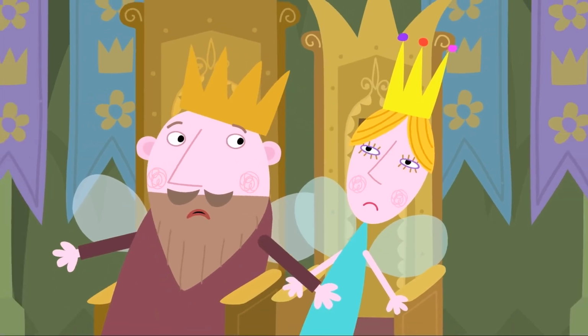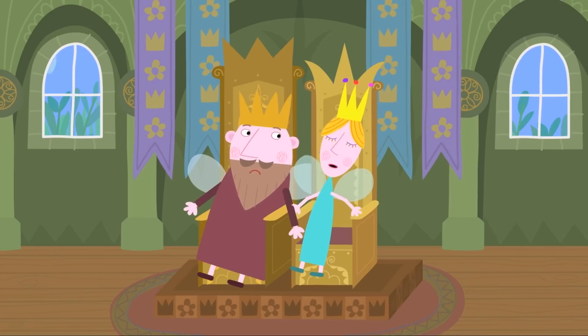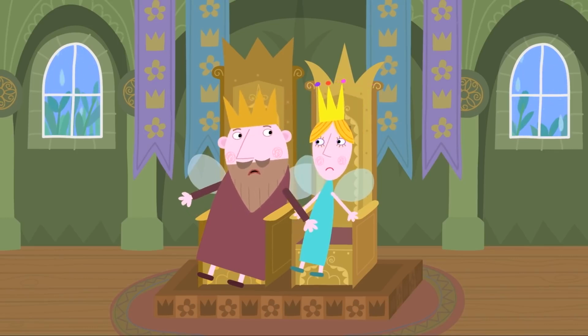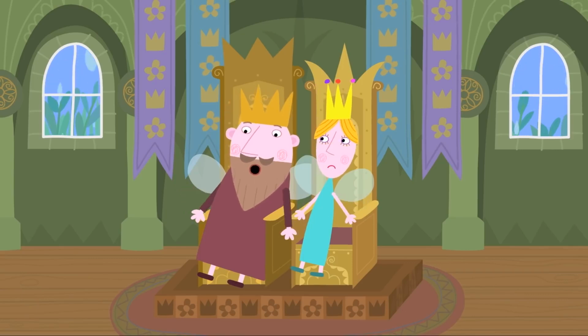Oh, that was the most uncomfortable night ever. Oh, how long is Gaston going to stay with us? I did say he could stay here until his cave was mended. And how long will that take? I don't know.